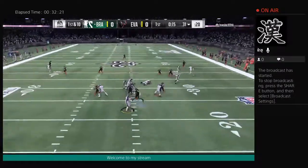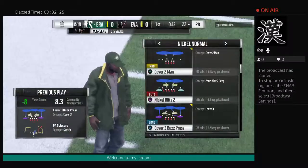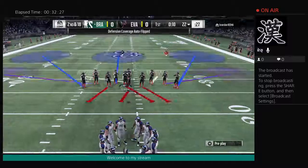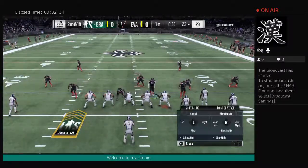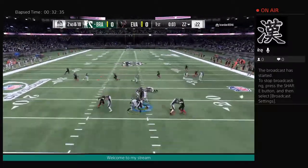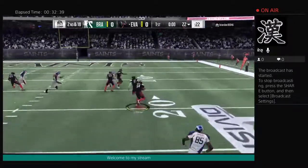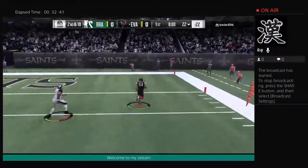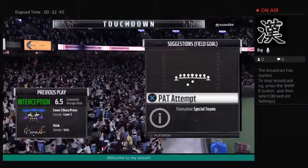They go play action here on 1st down. And no escaping this time as he'll go down. They got him for a sack. Now a shotgun snap as they'll look to throw. And he will take this one home. It's a touchdown.